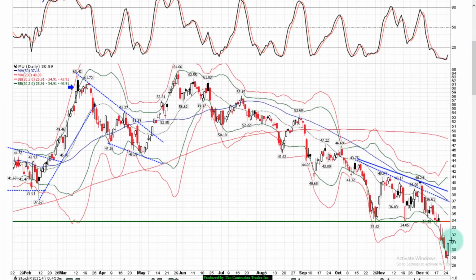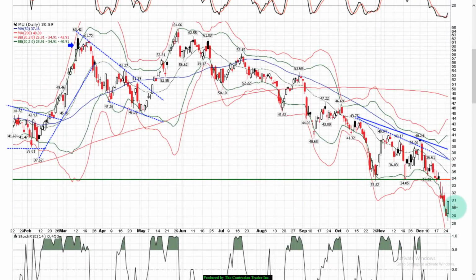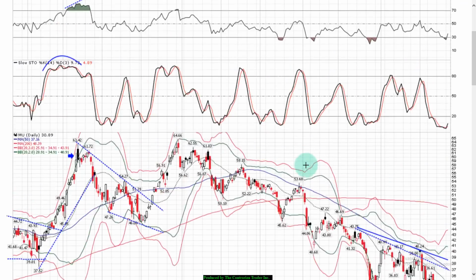Daily chart, bullish key reversal day. How is our volume? Pretty good. So I think we're going to get higher highs here, probably up to $34 per share before you see the sellers move in on Micron.